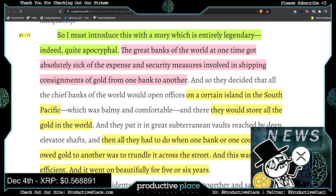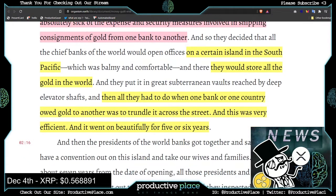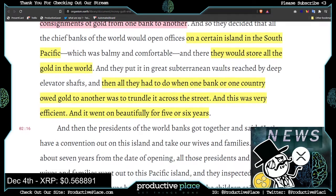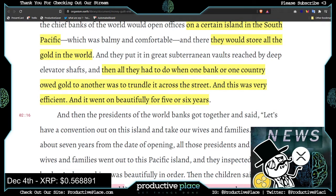So I must introduce this with a story which is entirely legendary, indeed quite apocryphal. The great banks of the world at one time got absolutely sick of the expense and security measures involved in shipping consignments of gold from one bank to another. And so they decided that all the chief banks of the world would open offices on a certain island in the South Pacific, which was balmy and comfortable. And there they would store all the gold in the world. And they put it in great subterranean vaults reached by deep elevator shafts. And then all they had to do when one bank or one country owed gold to another was to trundle it across the street. And this was very efficient. And it went on beautifully for 5 or 6 years.